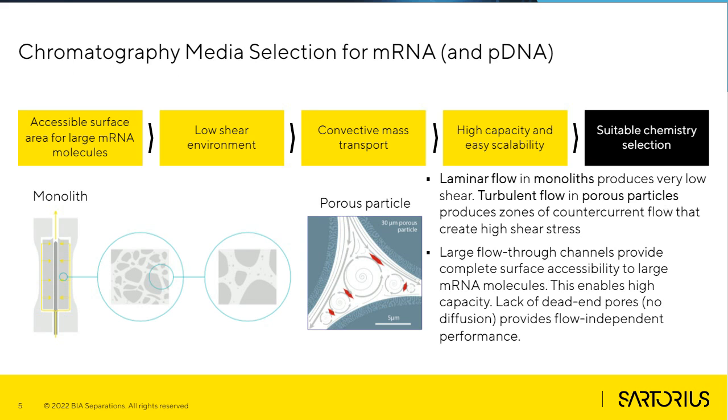So the first aspect that I've mentioned was the actual size of the mRNA molecule. Being a very large biologic, we need to ensure that the chromatographic options that we're using, or the purification options we're using, allow sufficient accessible surface area for this size of particle. So we can think about traditional resin-based media, which have these really small, for example, dead-end pores on their surface.